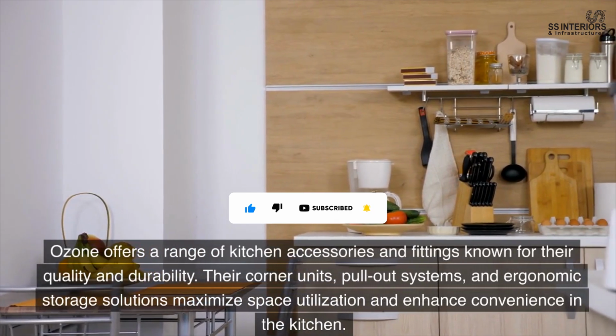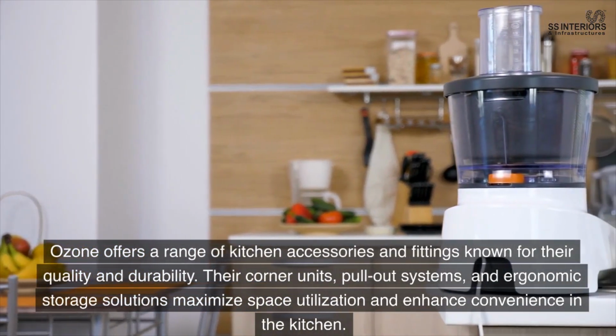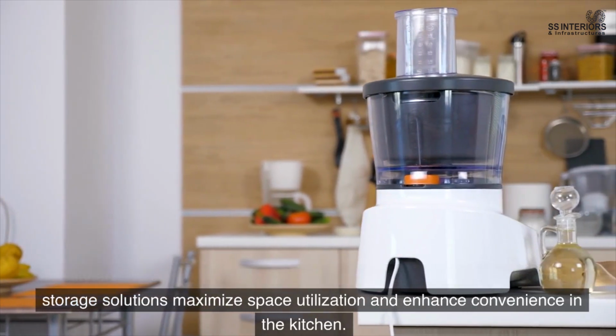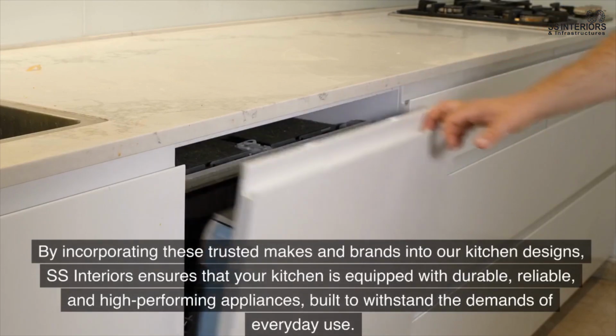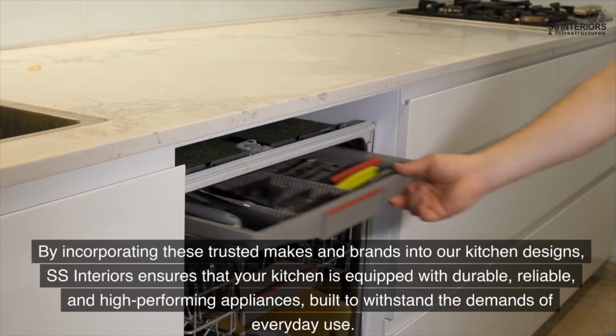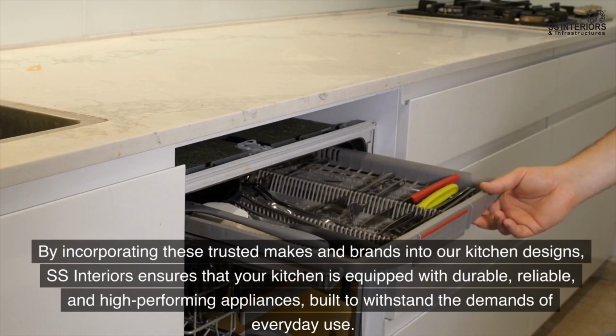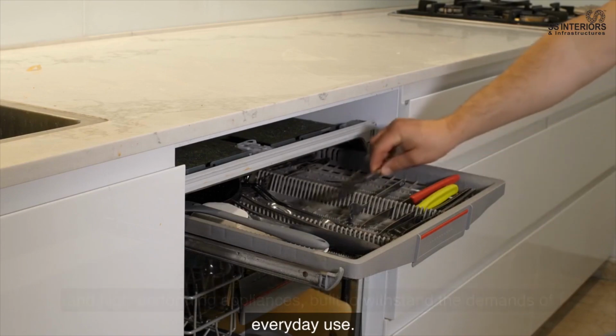Their corner units, pull-out systems, and ergonomic storage solutions maximize space utilization and enhance convenience in the kitchen. By incorporating these trusted makes and brands into our kitchen designs, SS Interiors ensures that your kitchen is equipped with durable, reliable, and high-performing appliances, built to withstand the demands of everyday use.